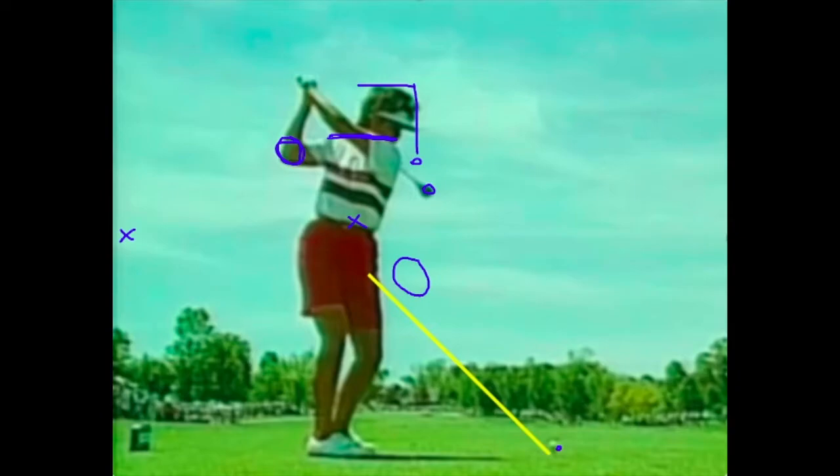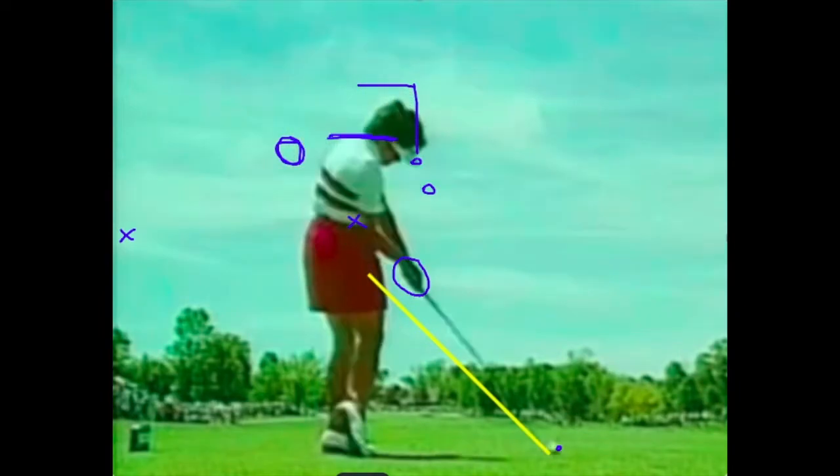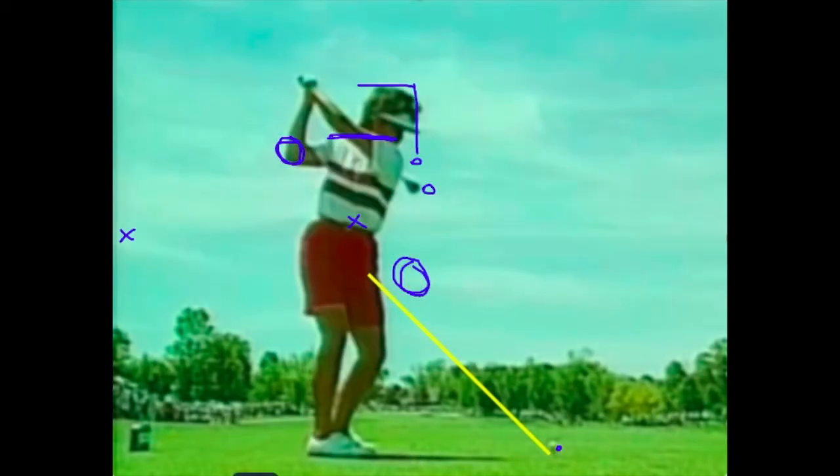But here we go. This is where she will correct all of this. So the right elbow will magically squeeze in. The hips are going to open up rapidly. So this looks way more conventional. And notice the hands are right in that plane line that she altered at the beginning. So pretty astounding stuff from where she was at the top.